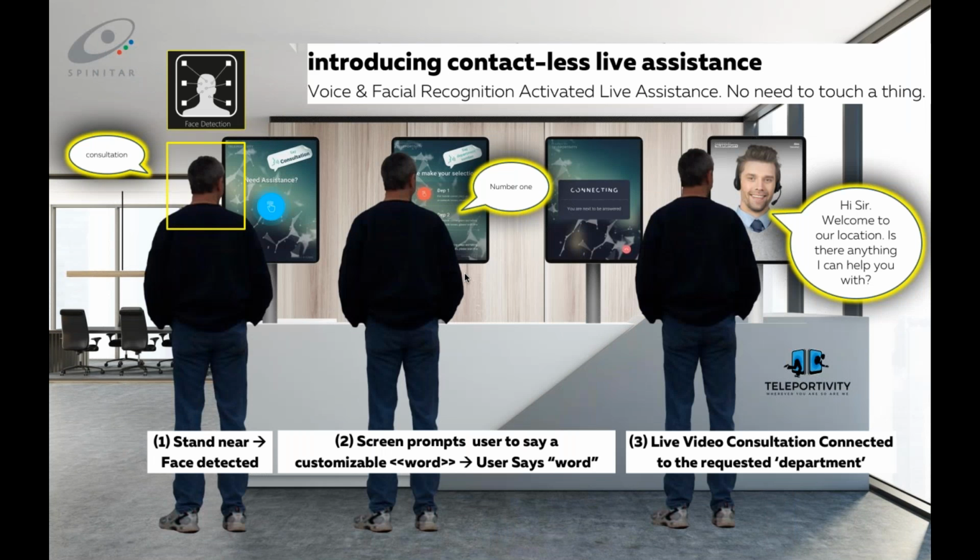And to give you a visual of how the technology looks from a contactless perspective, this runs through from left to right the experience that a guest would have when they walk into, say, a building or a series of buildings. So essentially, the guest would walk up to the screen, which would immediately detect their face and prompt them to say a keyword, and that's step number one, as you see there. Step number two is the screen would then prompt the user to say a particular word and then a number to connect through to the department they wish to connect with. And then, of course, without touching anything, you can see this man has his hands in his pockets. He's not touching anything. He can then connect through to the right person to help him with whatever the inquiry is. Now, the great thing is that there's absolutely no contact.